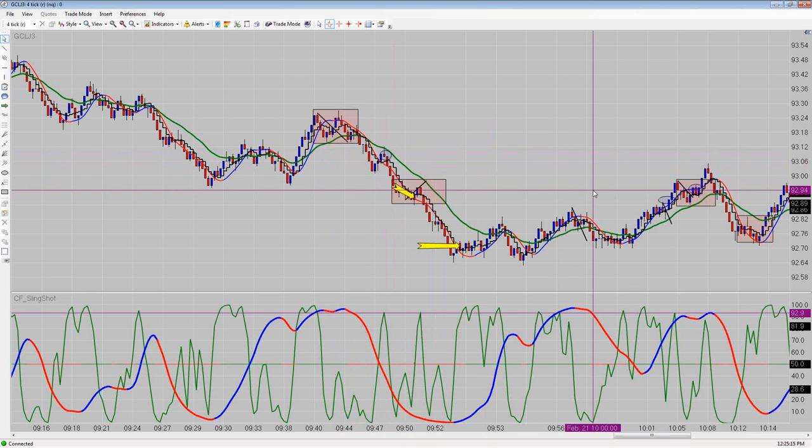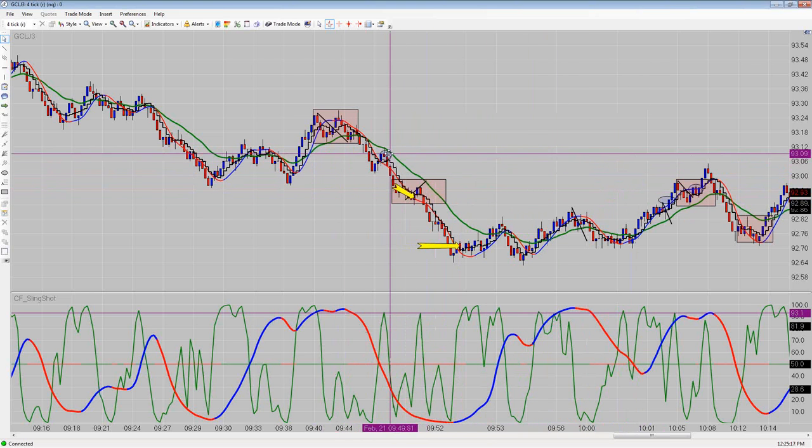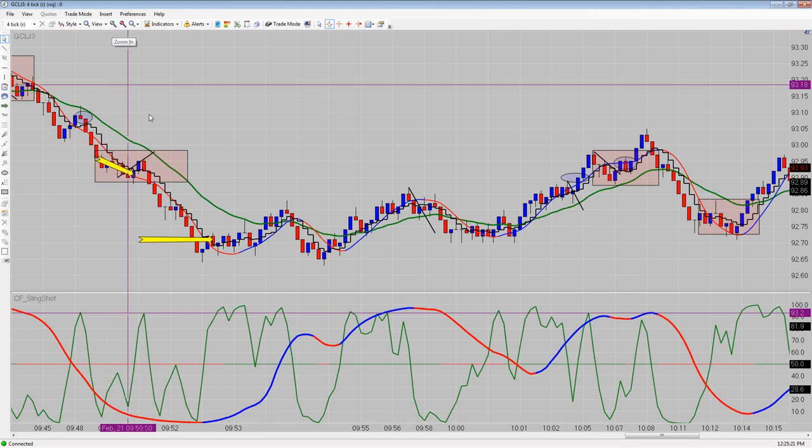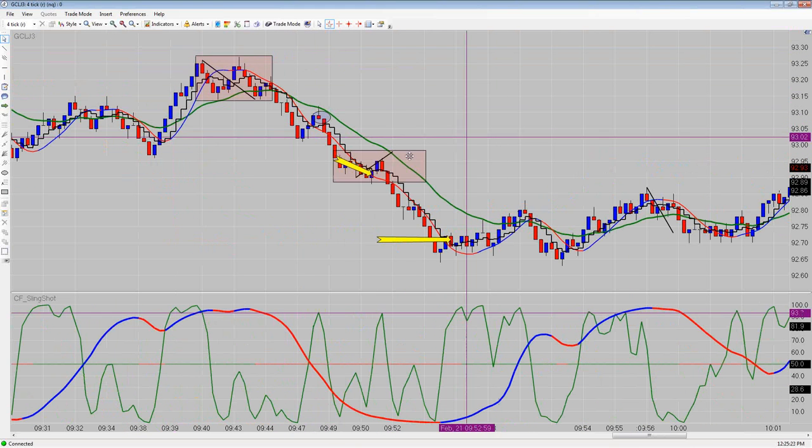Now, this was our first trade. The first one that set up was right in here. I believe I started drawing these boxes in as I was telling everyone in the live trading room, all the partners in the live trading room.